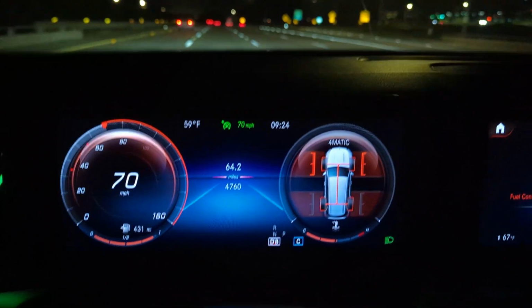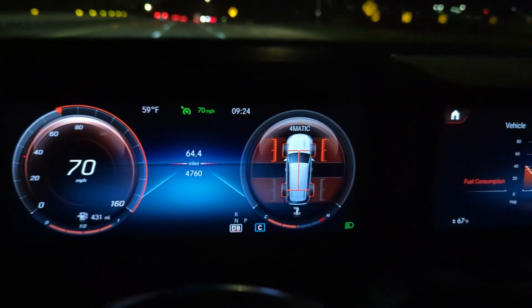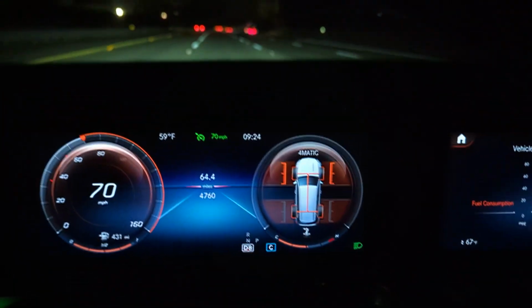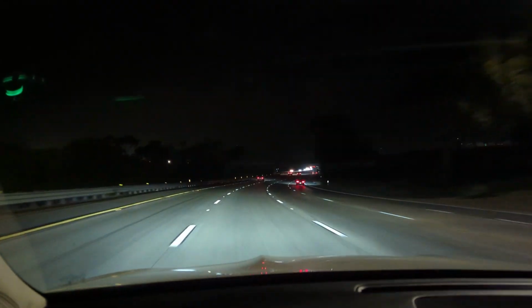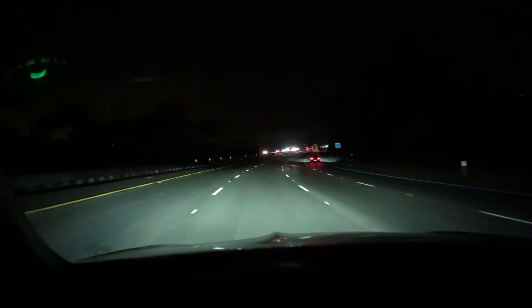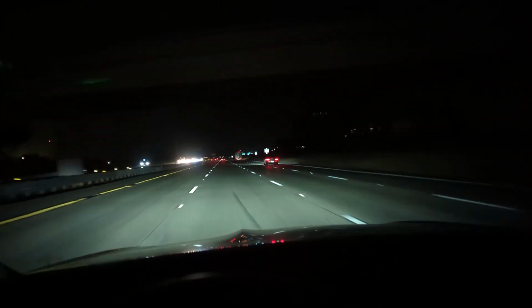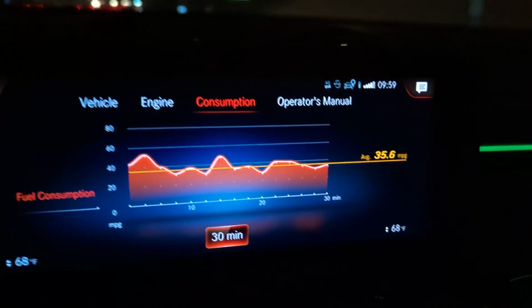So, car sending power to the front wheels. A front-wheel drive biased Mercedes. What a world we've made. Anyway, I will probably have one more update for you, and then we'll hit the gas station and see how this thing did on the controlled fuel economy highway test. We are getting close to being done.